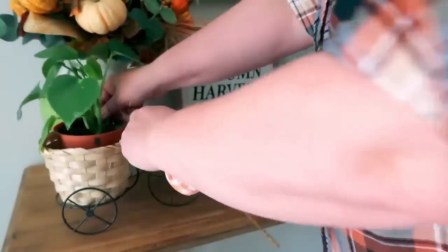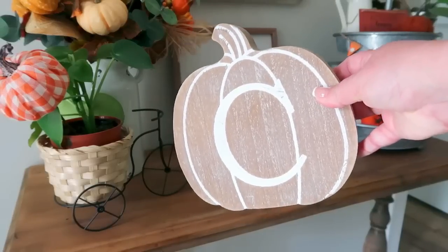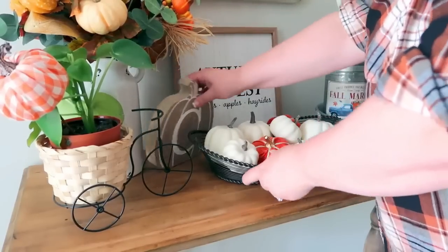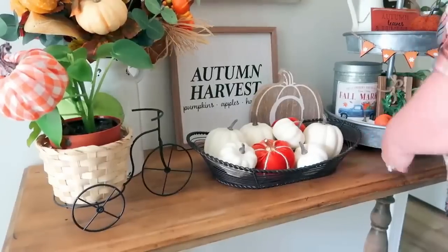And while I saw that plaid, it made me think about another piece of decor that I had picked up from Michael's. And it was a sweet little sign that had plaid around the corners. You'll see me grab it here in just a second. I also picked up this wooden pumpkin from Michael's with the letter C for our last name, and I thought it was really, really cute.